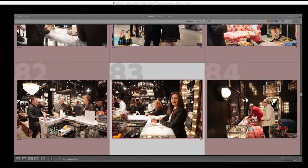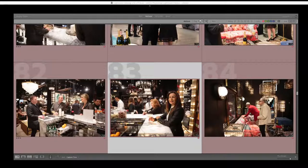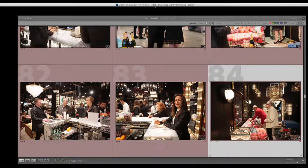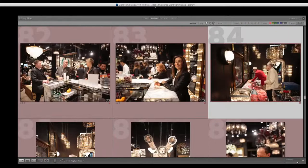So anyone just joining, I'm almost through. I already marked with the red label everything that stood out, everything I felt would contribute to a nice collection of images. Then after that, I go through it and I use a star rating system, which I'm doing right now.